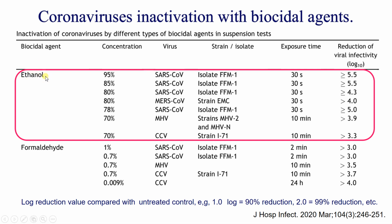And the other issue is alcohol. The alcohol should be over 70% to kill the coronaviruses and the other viruses in this coronavirus family. You can see over 70% can effectively kill the coronaviruses in 1 minute. Only 30 seconds can kill. And the reduction of viral infectivity is over 4 log or 5 log. It is nearly no virus can live in this solution.